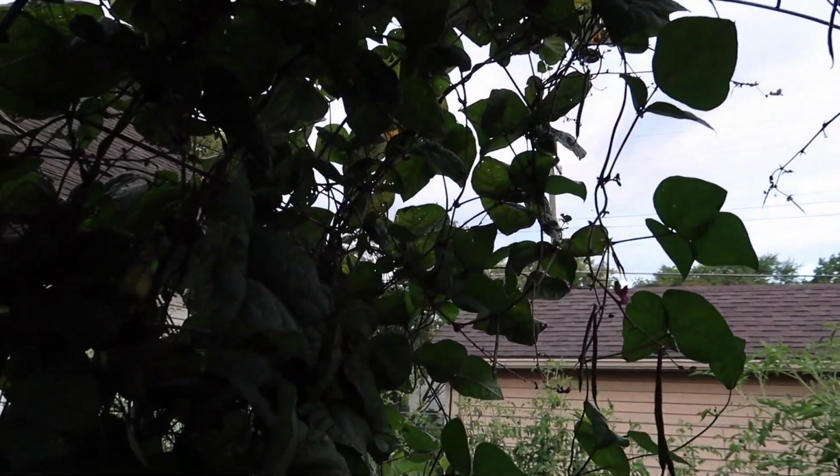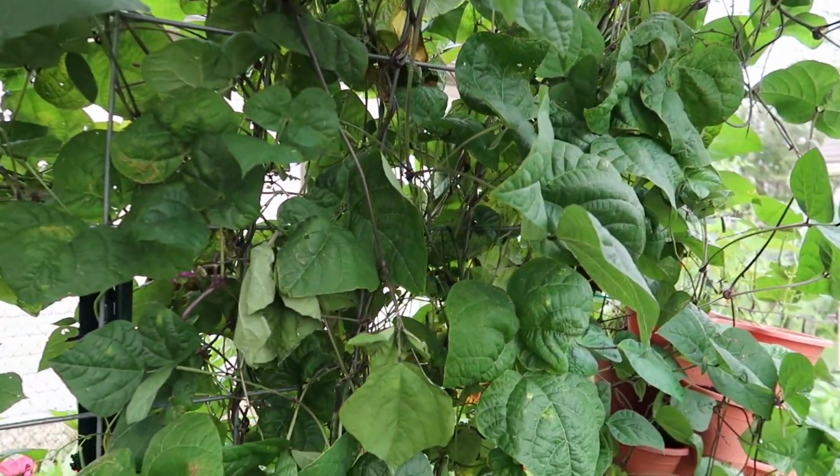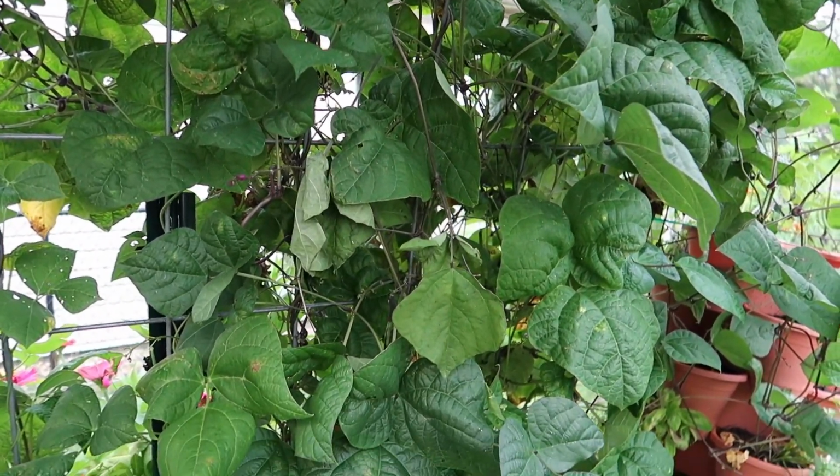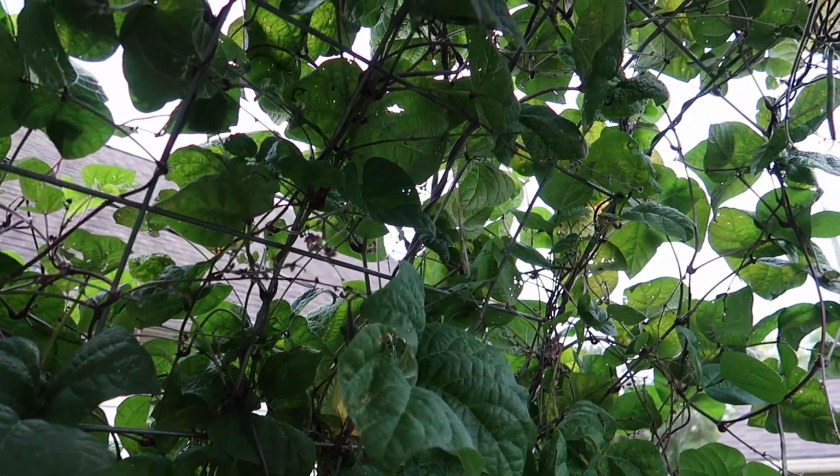And then this is the purple potted pole beans. And these plants are just like monsters. They are awesome. So that's gonna about do it for our week 12 full garden tour.